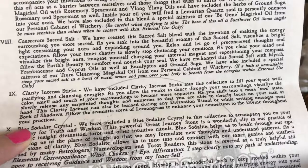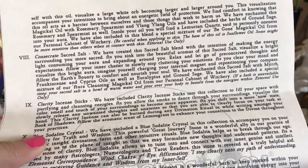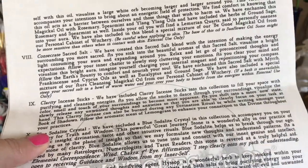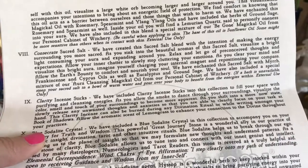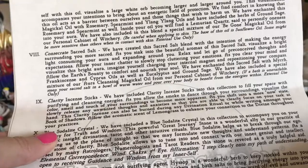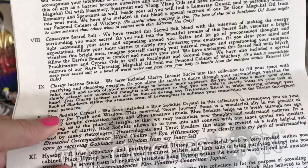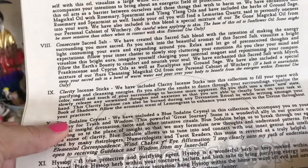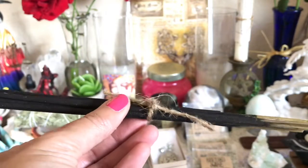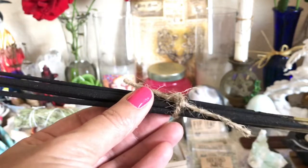Then we have Clarity Incense Sticks. They have included these sticks into this collection to fill your space with purifying and cleansing energies. And it talks about what you can do while this incense is burning. It can also be burned during any divination ritual or while writing among your book of shadows. And it has the scent of lemongrass in it to enhance your connection to the divine throughout your practice. So here's our incense sticks, and they do give you a nice bundle of them. And I love that they're always using cool hemp material.